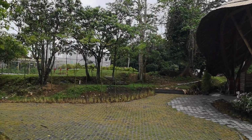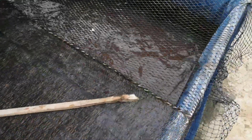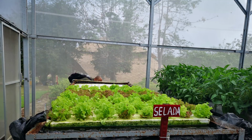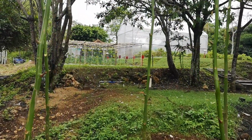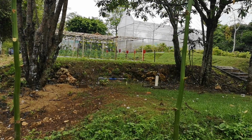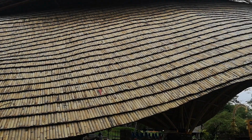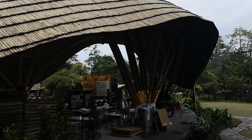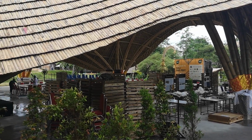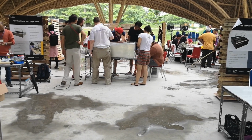Behind it, he also designed a greenhouse and aquaponics system that takes the waste from the cafe across the road and turns it into fish and fruit and veg, which he then sells on and is used in the cafe. Even the roof is covered in bamboo shingles. This amazing structure was put together by 16 locals in 20 days. Well, they've very nearly finished it. As you can see, the structure is almost waterproof.